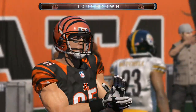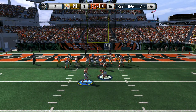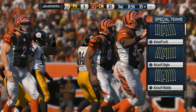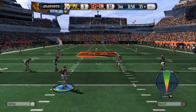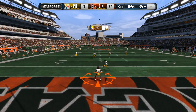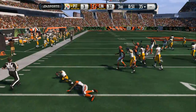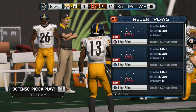Keep being aggressive on the offensive side. That's what they did that time. That's why they scored. They kept going after it. Extra point is good. The Steelers set to return the kick. Just past the 20, we'll mark it at the 22-yard line.